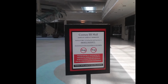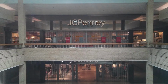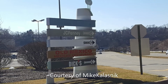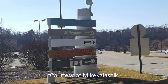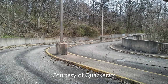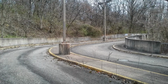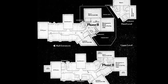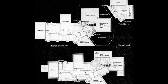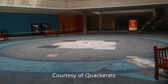J.C. Penney was the first major retailer to secure a construction permit on June 18, 1978. Penney's, along with Kaufmann's, both anchor stores, were 2 stories that opened during the first phase in October 1979. They were 2 of the 75 stores that opened. During the second phase, in March 1979, Montgomery Ward as an anchor store, and 46 additional stores opened. Later in 1980, 2 more anchor stores, Gimbel's and Sears, opened.